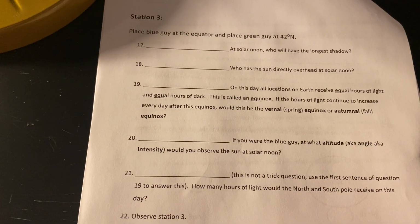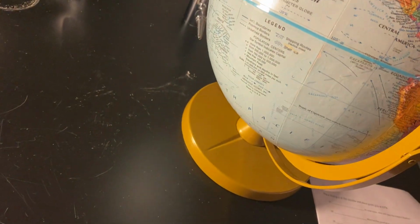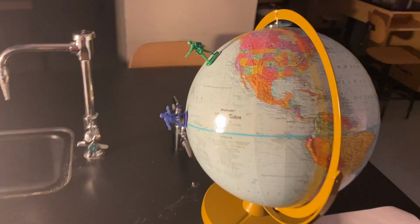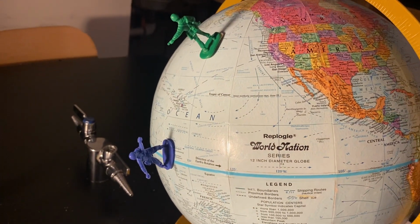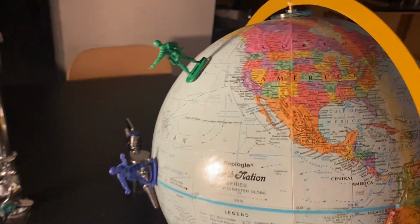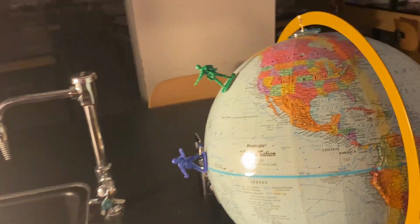We're just going to be placing blue guy at the equator. Still the same idea, so it works out. Blue guy at the equator and green guy at 42 degrees north, which is pretty much the same thing as New York. And you can answer those basic questions about the shadow length and who's going to have the sun directly overhead. That's pretty obvious. Blue guy would have the sun directly overhead.